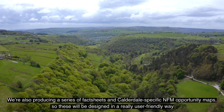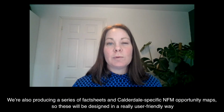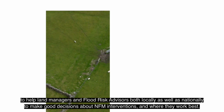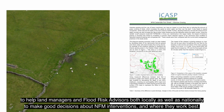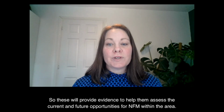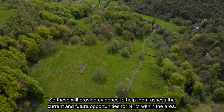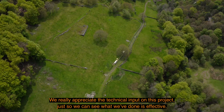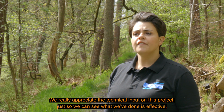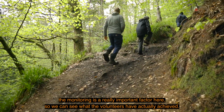We're also producing a series of fact sheets and Calderdale-specific NFM opportunity maps, and these will be designed in a really user-friendly way to help land managers and flood risk advisors, both locally as well as nationally, to make good decisions about NFM interventions and where they work best. So these will provide evidence to help them assess the current and future opportunities for NFM within the area. We really appreciate the technical input on this project, just so we can see what we've done is effective. The monitoring is a really important factor here, so we can see what the volunteers have actually achieved.